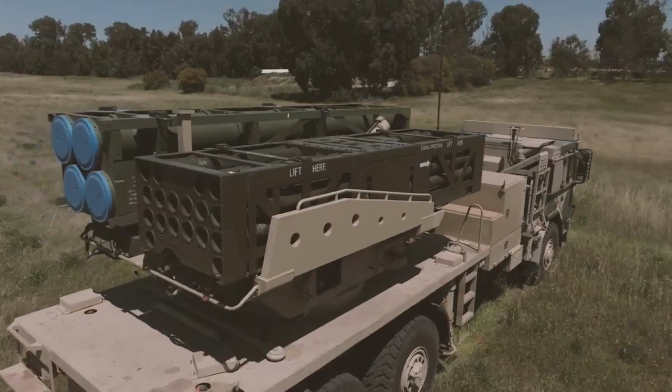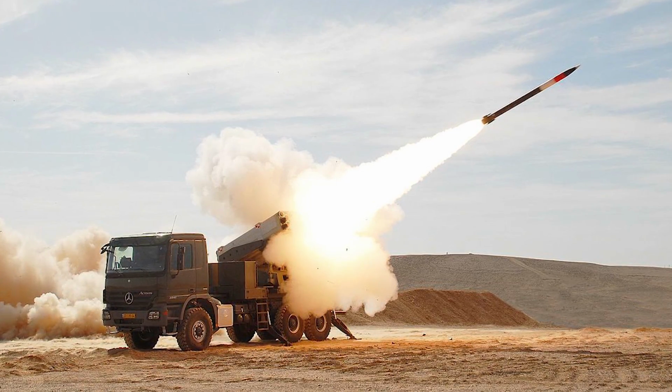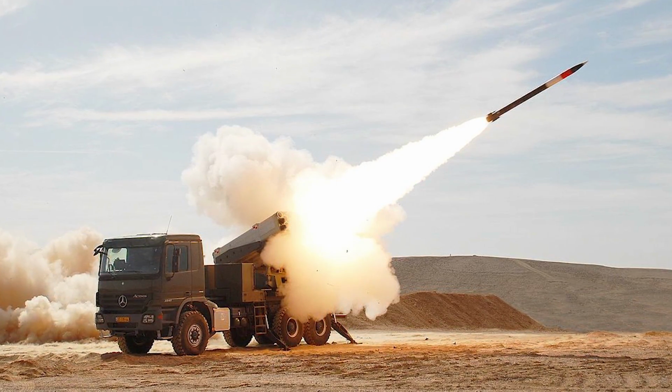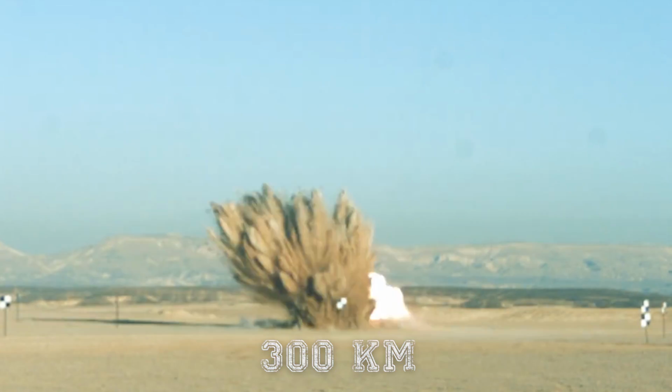POLS. The Precise and Universal Launching System, or POLS, is an autonomous artillery rocket system developed by Israel-based defense electronics company Elbit Systems to meet the requirements of modern battlefield environments. The POLS provides a comprehensive and cost-effective solution that can launch unguided rockets, precision-guided munitions, and missiles with an effective range of up to 187 miles or 300 kilometers.